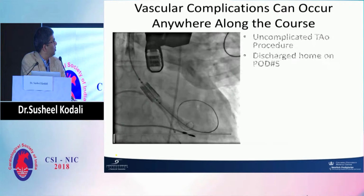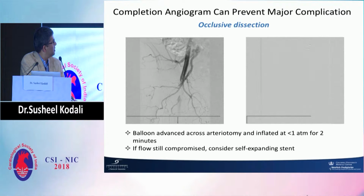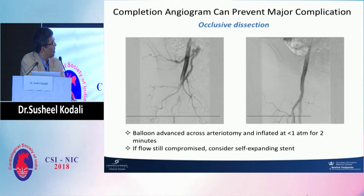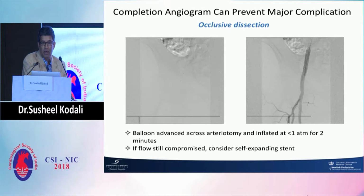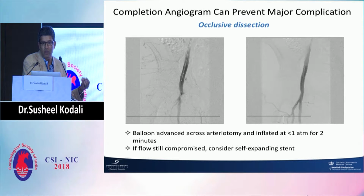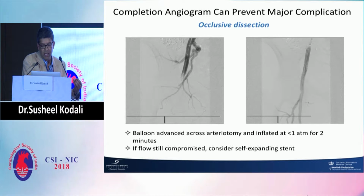This is very simple with the wire. You can just inflate a balloon. You saw there on the other side, we had a wire across and just put a gentle balloon. We probably didn't need to stent at all in this case, just tacking up the dissection. If you don't do a completion angiogram, you're going to miss it. So whether it's TAVR, endografts, whatever you're doing with large vessel access, you need to do a completion angiogram. And I think that's one of the keys.